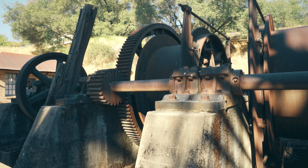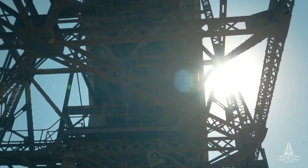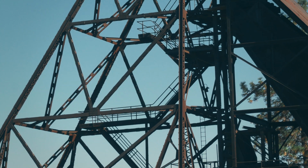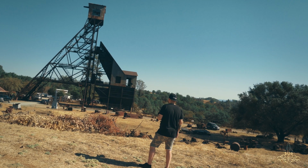In 1922, the nearby Argonaut Mine had a huge fire and disaster and all these miners were trapped. So the rescue efforts were launched from this mine as they tried to drill into the other mine to save the miners. Unfortunately, they were unsuccessful. But it became famous because of that.